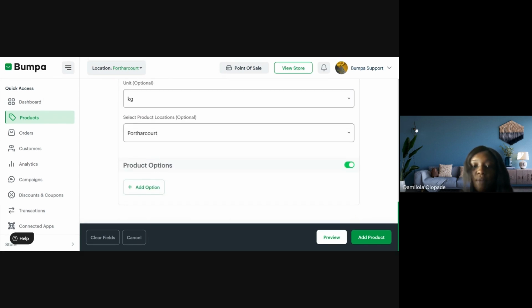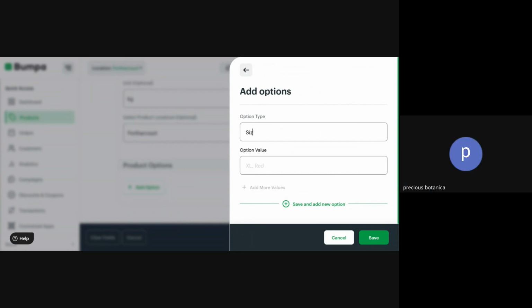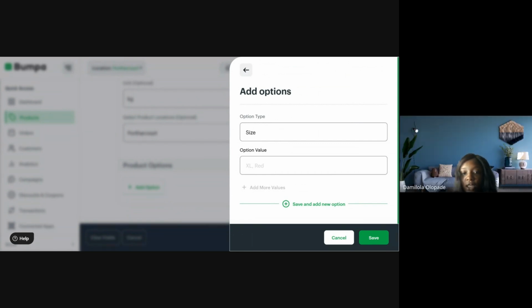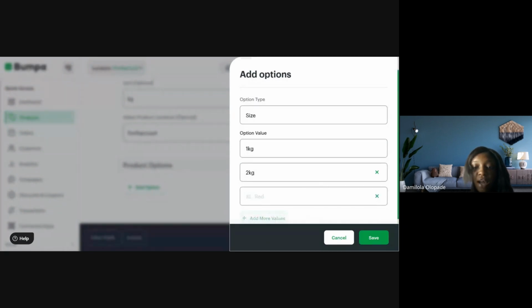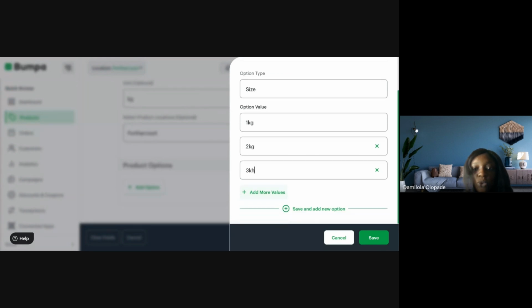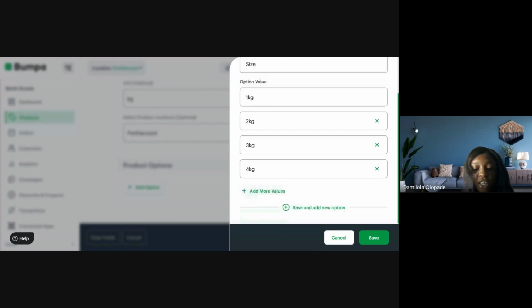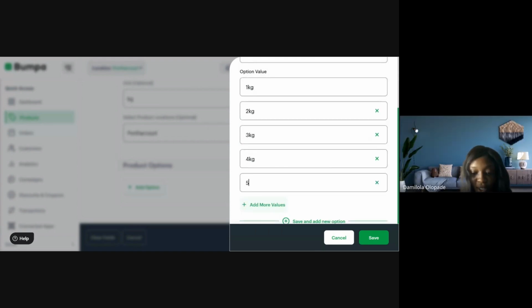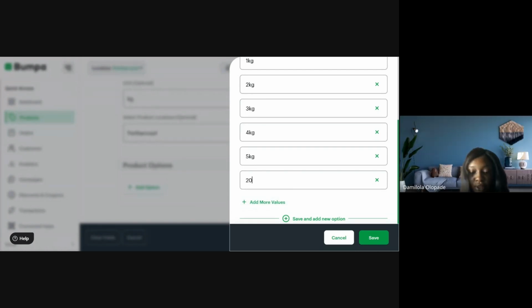So now I'm going to be adding options. You said that it's in different sizes, right? Yes, ma'am. So we have size. You have 1 kg, then you have 2 kg, then you have 3 kg. I could go on and on. Then you have 4 kg, right? Yes. Like this was what you were wondering about, right? So, ma'am, I can keep on adding more values, more values.